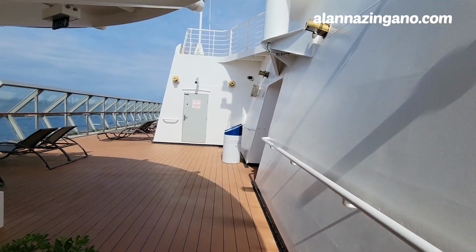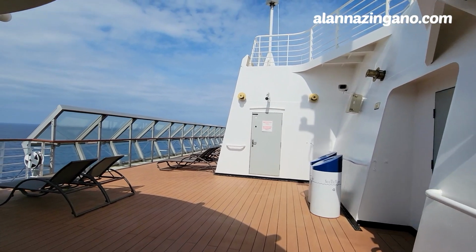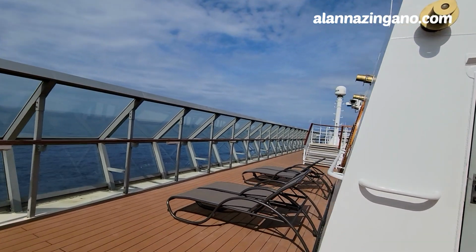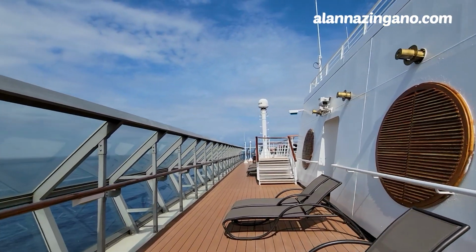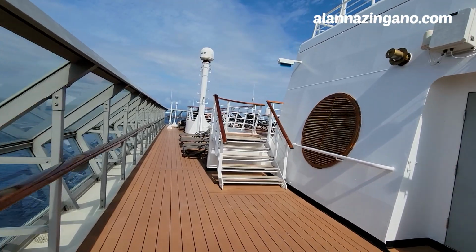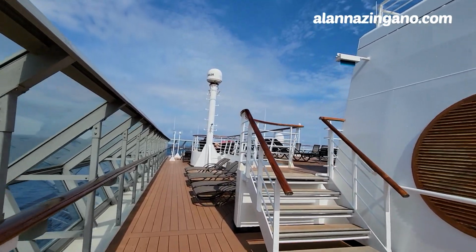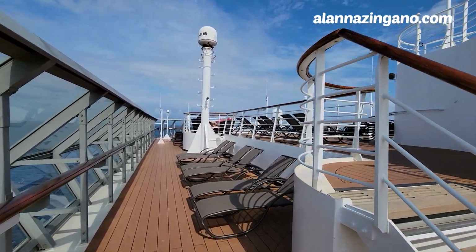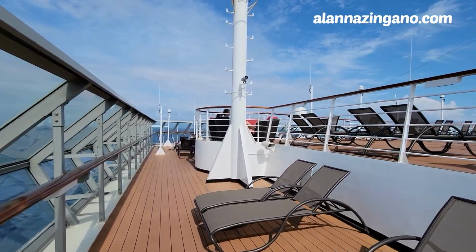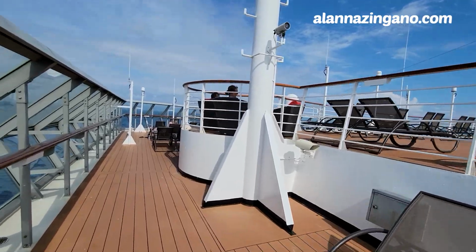Now we are back up on deck 12, but we're in the forward of the ship. So this is really another nice quieter area here. You can walk around to the front. Lots of seating, lots of areas for you to lounge out. They do have a lookout here in the front of the ship. And we'll take a closer look so you can see exactly what it looks like.